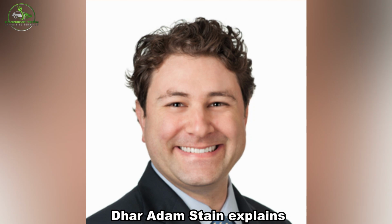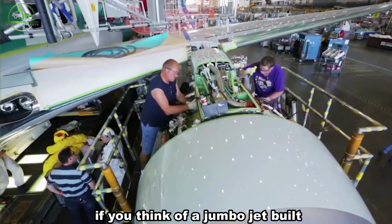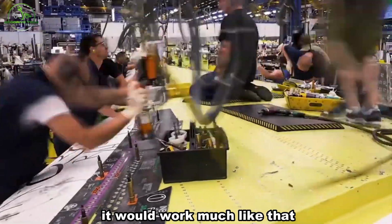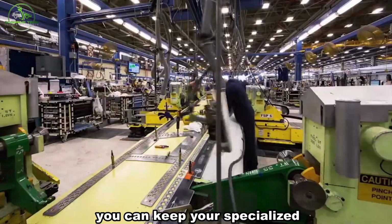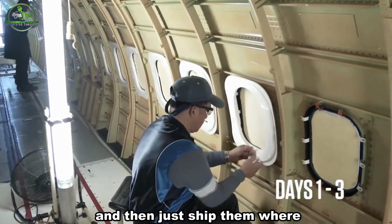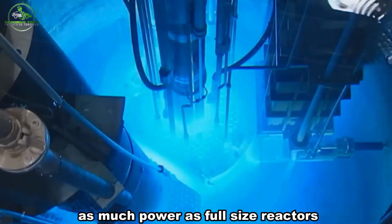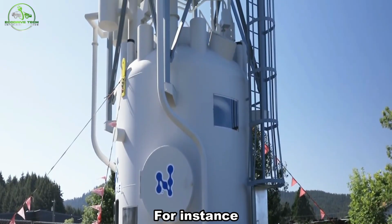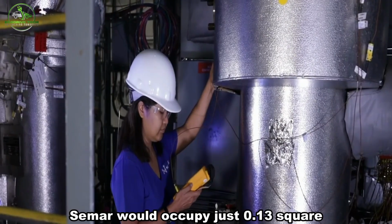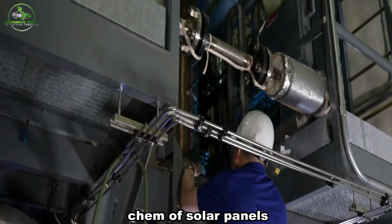Dar Adamstein explains, instead of building them from scratch at each site like traditional plants, if you think of a jumbo jet built in a factory with consistent parts and quality control, it would work much like that. By making them in a factory, you can keep your specialized workforce together along with supply chains and standards intact and then just ship them where needed. These small plants wouldn't produce as much power as full-size reactors, but they take up far less space. For instance, Nuscale claims their VOYGR-12 SMR would occupy just 0.13 square km, but output an equivalent amount of energy over around 18 square km of solar panels.